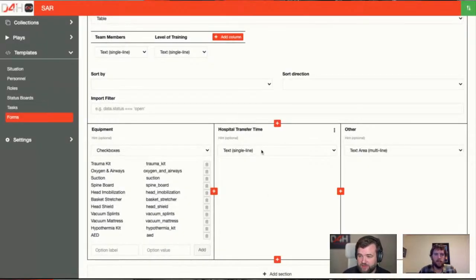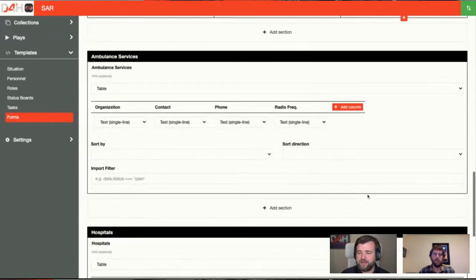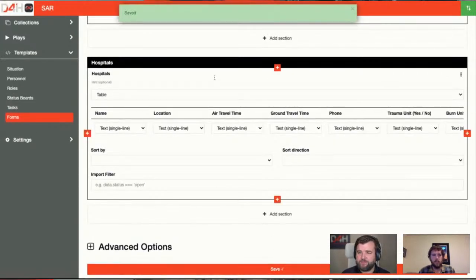And you can see I've added the new field, and I can pick the field type. I'm going to say it's a numeric field with minutes as the unit. And I can pick text fields, text areas, drop down, checkboxes, all the different field types. So it's that simple to add to the forms. I hit save at the bottom. Let's go back and have a look at our form. And in fact, this is already live.